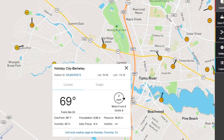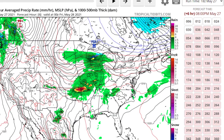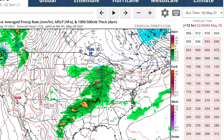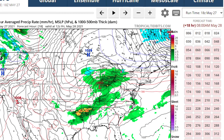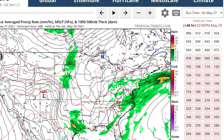So let me close all this stuff out, and we'll get into the forecasting part of this weather update now, because we are going to have this system moving into our area, unfortunately, just in time for the weekend. I know it sucks, but that's what it's going to be. You can see here we have this high that'll be retreating, and this low pressure system that's going to be coming and then cutting off and getting kind of hung up offshore.